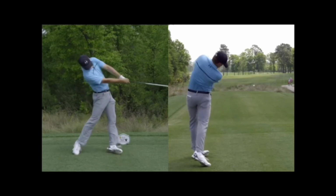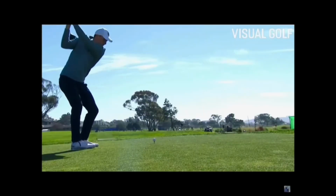Then in the downswing, he's working on, if you look at an image taken more recently, very subtly at the top of his swing, you can see how much more closed the club face is. He's bowing his wrist more so that he can keep it more closed when he starts his downswing and square the club face up more easily. And those I think are the major things.